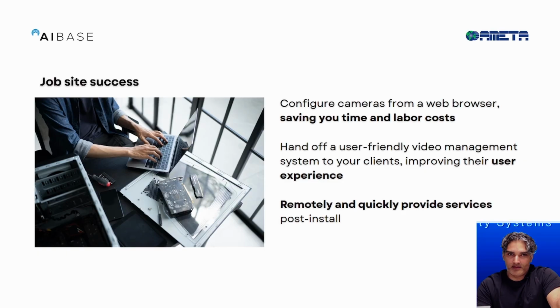What that means for you is no installing heavy client software on the customer's PC. You don't need to do that. You can just bring your own computer and open it in a browser. In fact, you don't need to do it on the job site. You can have your guys or yourself, depending on your situation, install the camera, go back to your office, or have a person in your office, and once the system is online, configure it from there remotely as per the customer's requirement.